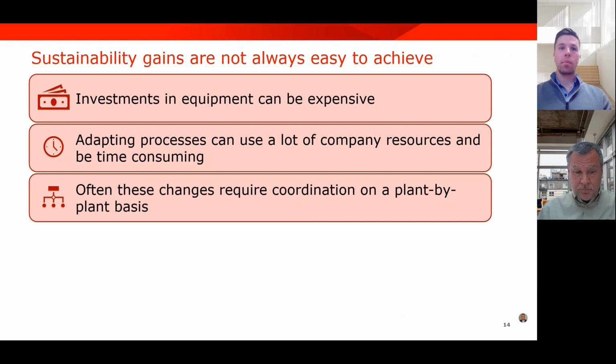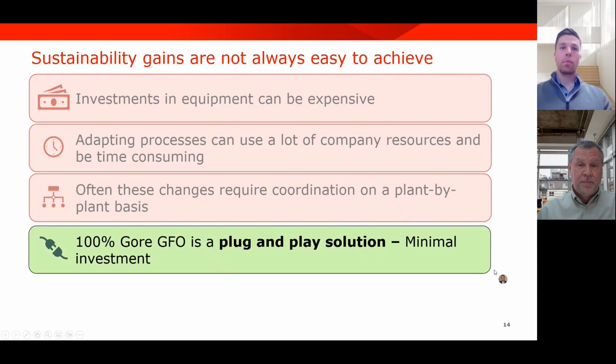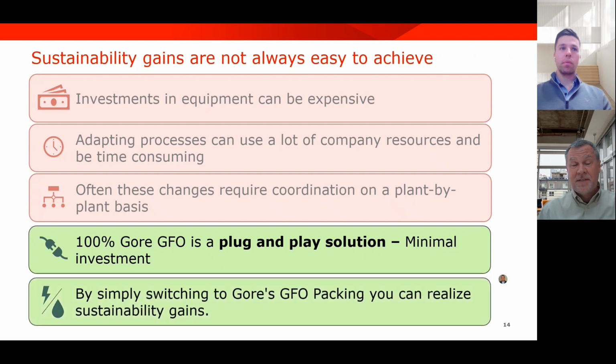However, 100% GFO is a plug-and-play solution with minimal investment. Simply swap the current packing out with the GORE GFO and install using standard industry best practices. So by simply switching to GORE GFO packing, you can realize sustainability gains.